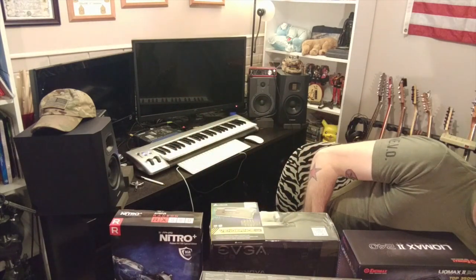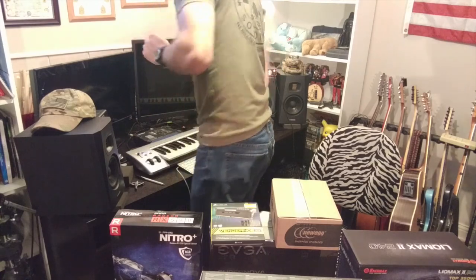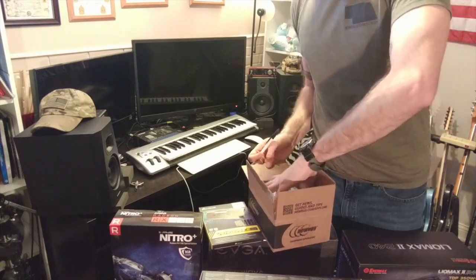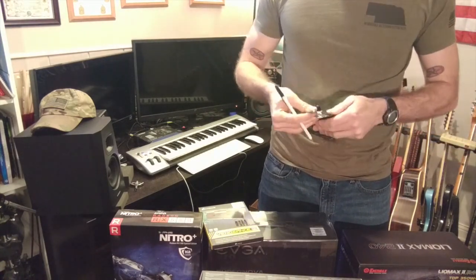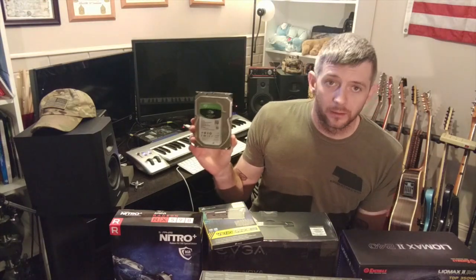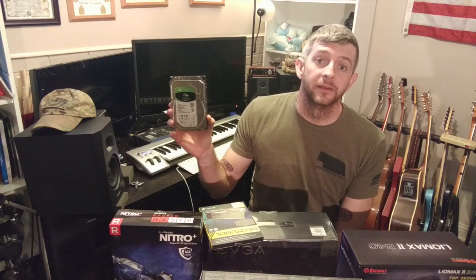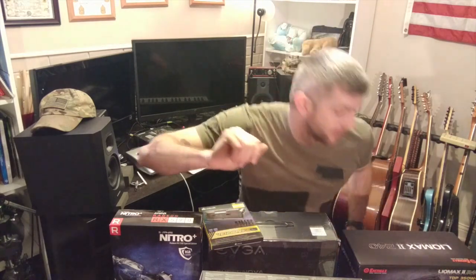And then to store everything, I did a 2 terabyte Seagate Barracuda 7200 RPM with, I think, a 256 meg cache. So this thing will store things for a long time, and if I need to access it, it'll do it quickly. Oh, and one final piece.